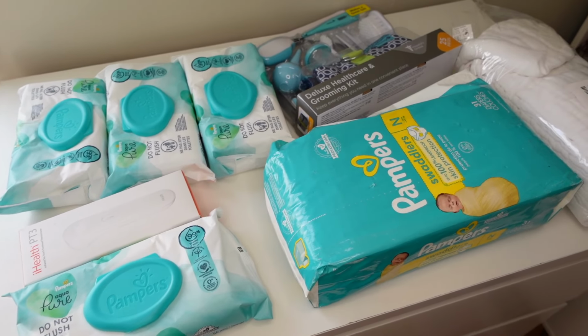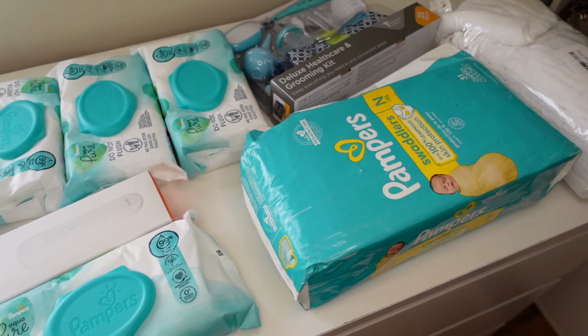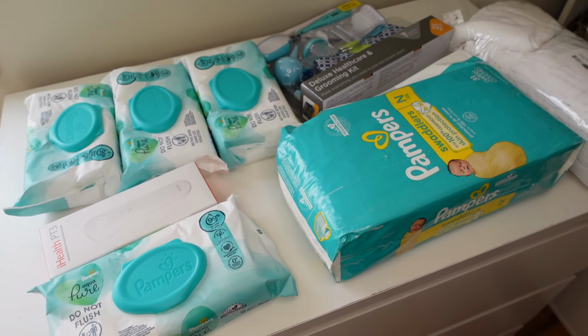So I have a couple of items here that I'm going to start putting in the organizers. This is not everything because I don't have the ointment and everything, but just to start it up.